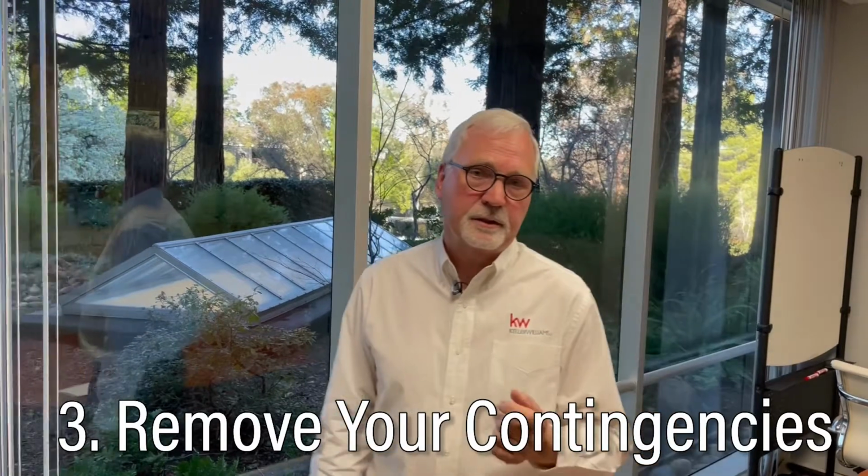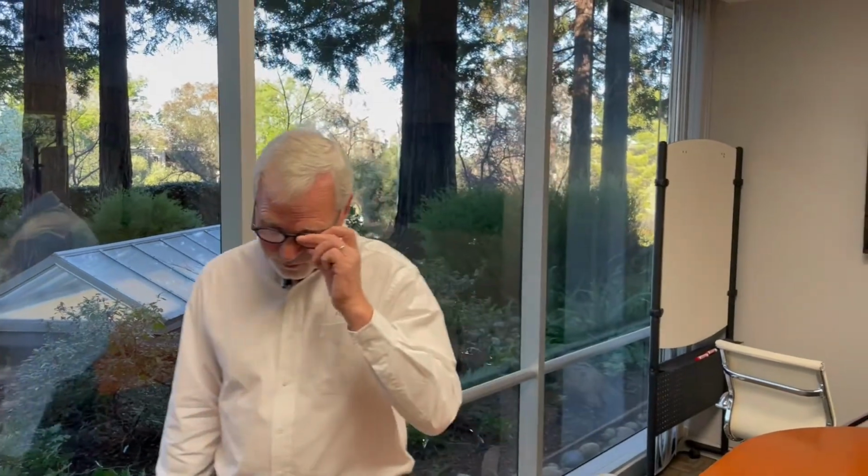Point number 3, you want to be able to remove your contingencies. And the contingencies are those like financing, appraisal, and inspections. So often removing contingencies has a lot to do with whether the listing agent is supplying you with information about inspections that are already done by the seller. When that's the case, that really helps us in knowing what we are up against. When we buy this property, what are we going to get?